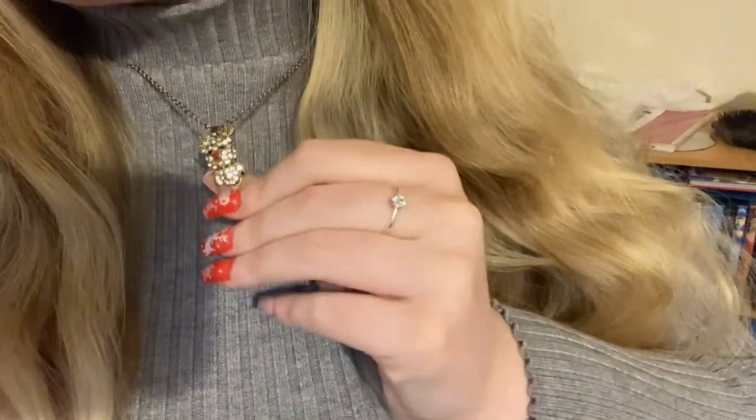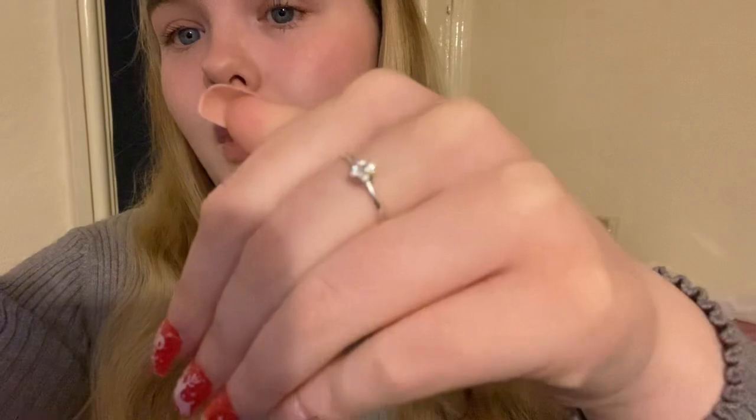I've done my eyebrows, my eyelashes, got a little bit of lip gloss on, ignore my humongous spot. Still got my little Christmassy earrings in. I've got my little Christmassy necklace on, little reindeer. I've got my little sparkling star ring on. I had to buy a new one because I lost the last one.